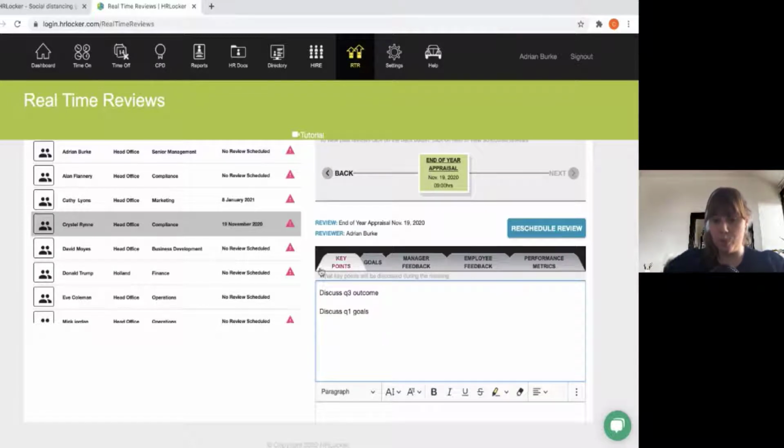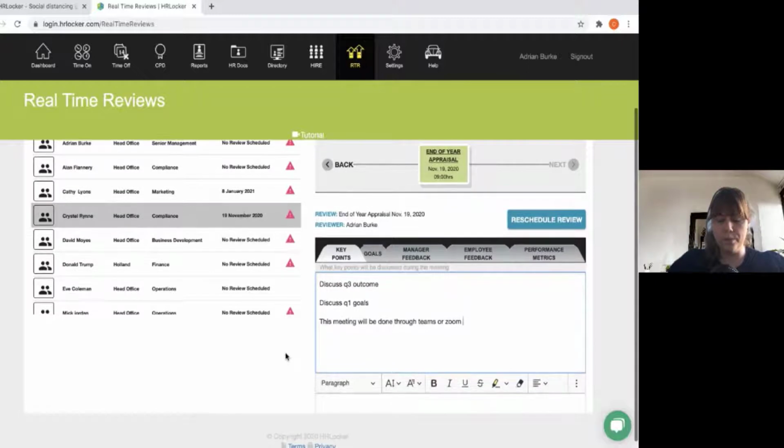Even if it's key points here to say this meeting will be done through Teams or Zoom or whatever it is, whatever means that you're actually using. So just a sidebar on that is that we will be, in the next few weeks, putting in our own video recording into this as well, so that you won't have to use Teams or Zoom. You can just record it here within real-time reviews, if that's something that appeals to you.